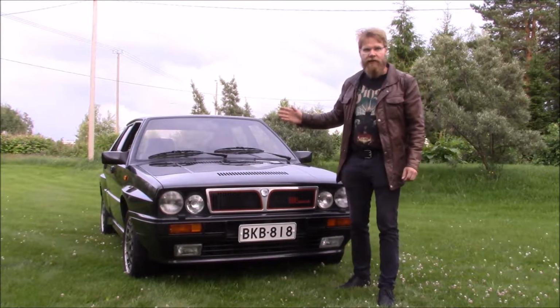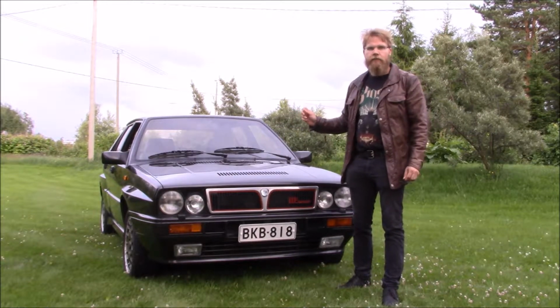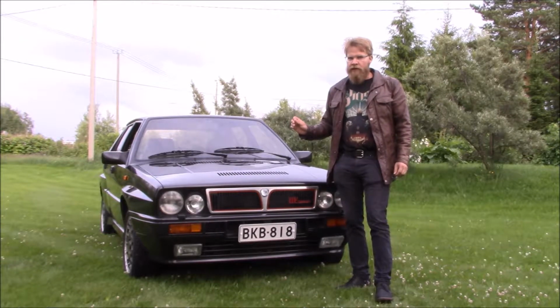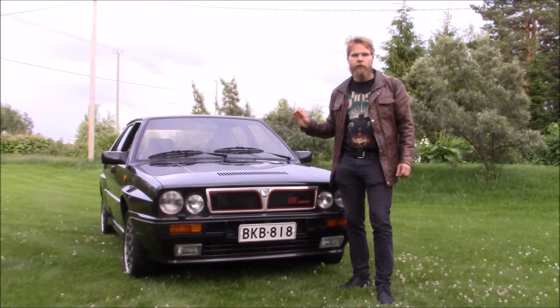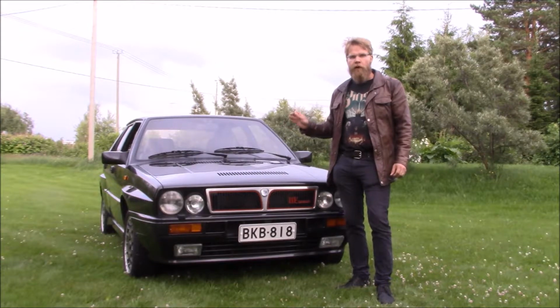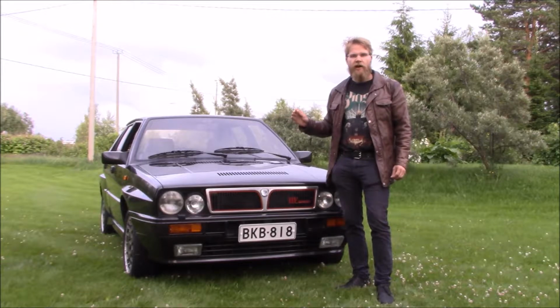it's from 1988. It was designed by Giorgetto Giugiaro, who was chosen to be the designer of the 20th century. This is a civil version of the most iconic and most successful rally car ever made. The rally car won 6 manufacturers' world championship titles from '87, which was the moment it entered the rally scene, to '92 when it retired.